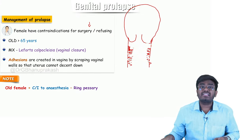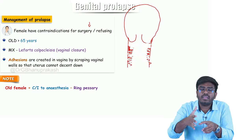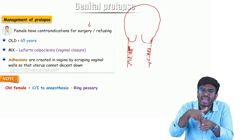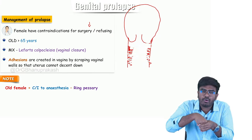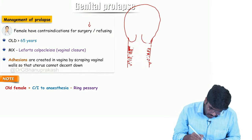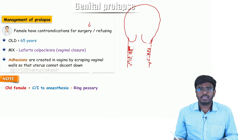So, with this scar tissue in her vaginal canal, there is no cavity. The entire vaginal canal is filled with fibrous strands. Now, do you think the uterus will come out? Do you think that the uterus will fall down? No, the uterus is not going to fall down. Adhesions are created in the vagina by scraping the vaginal wall. So, the uterus cannot descend down.